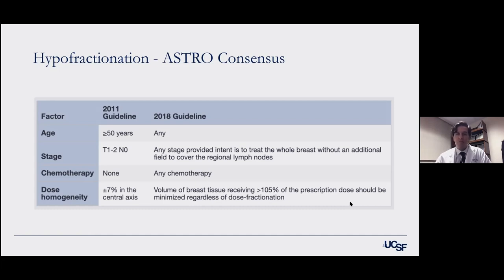Any age, any stage, as long as you're just treating the breast, you're not talking about treating lymph node areas. It doesn't matter if you've had chemo before or after your surgery, but before radiation. So now that is our standard. Of course, there are unique cases, and that depends on a discussion with your physician to know whether whole breast radiation in 3 weeks is applicable for you.